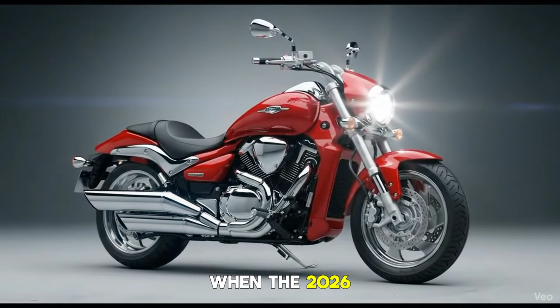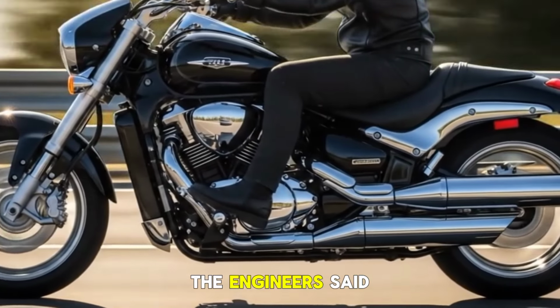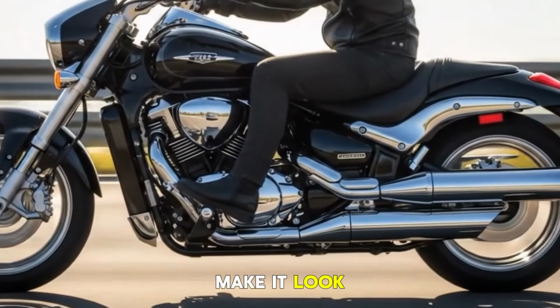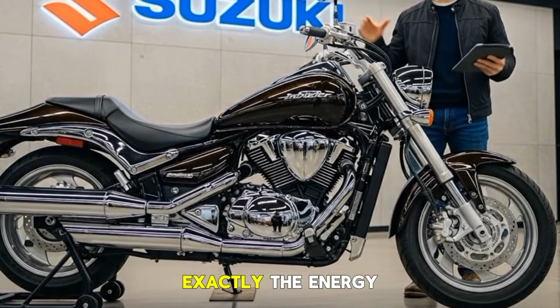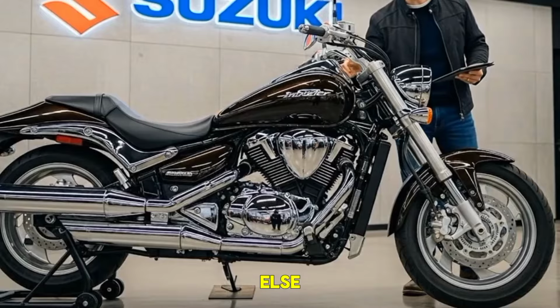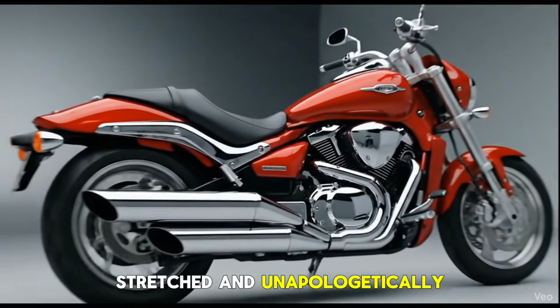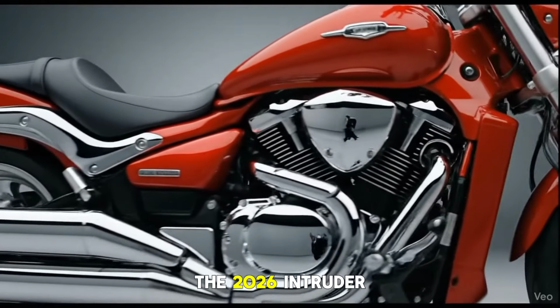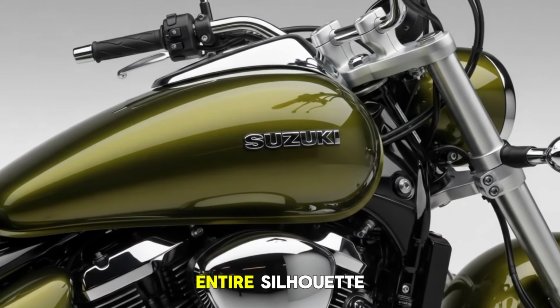When the 2026 Suzuki Intruder first rolled into the secret testing grounds, the engineer said one thing: make it look like a cruiser, but make it feel like a revolution. And that is exactly the energy this bike carries. The design hits you before anything else. Long, low, stretched, and unapologetically muscular, the 2026 Intruder refuses to blend in. Suzuki redesigned the entire silhouette.